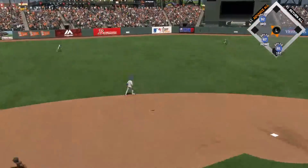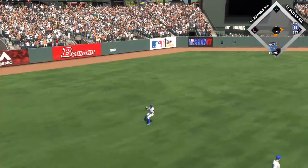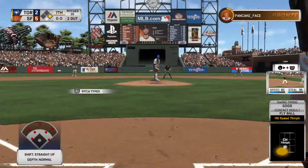Here's a blooper out toward left center. And that will fall as he comes through. It's a base hit. And the runner from third crosses the plate. And the second run will score as they push the margin here to 5-2 now.